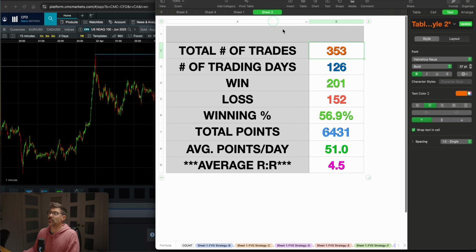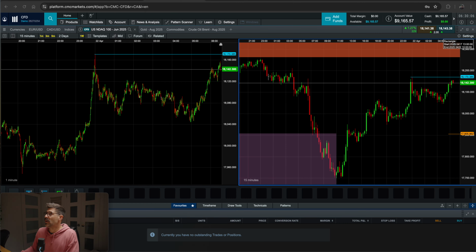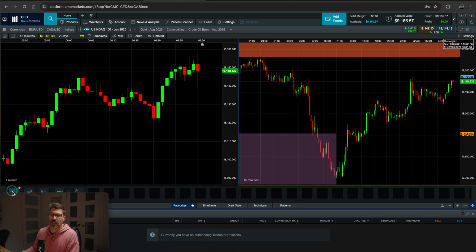So anyway, the numbers: 353 trades, 126 trading days, 200 wins, 152 losses, a 56.9% win-loss ratio, and total point accumulation of 6,431 points. Average points per day, 51. Average RR, I need to update this, but it's probably accurate, around 4.5. So, profitable for sure.